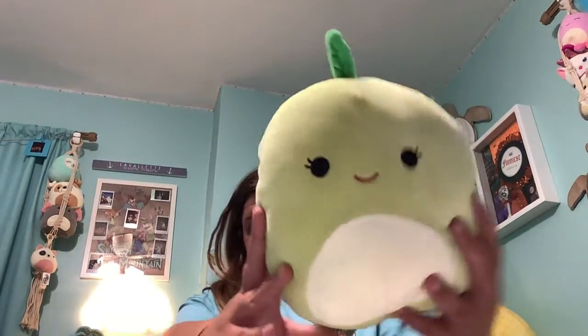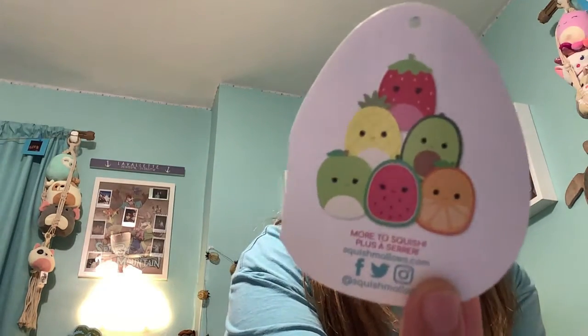Ashley loves table tennis. One day she wants to be part of the world's best table tennis team. For now, she practices with her friends and hosts backyard tournaments. You can help her keep score. There's Ashley. She's super cute. Her squad is all the fruit squad except the lime and the lemon and the girl Oren. I've seen Austin the avocado in many places. I just don't really like him, so I might not get him as well.